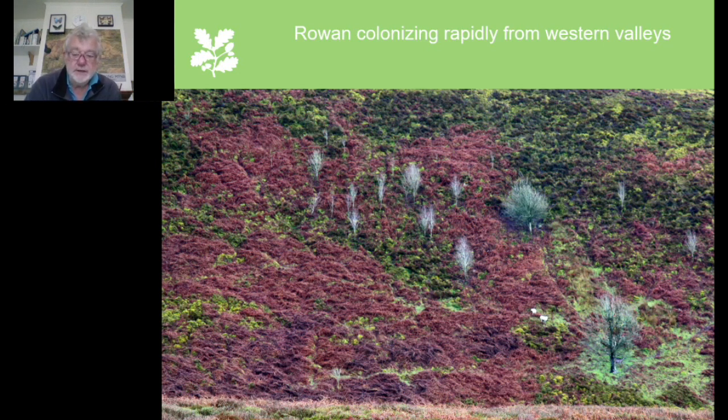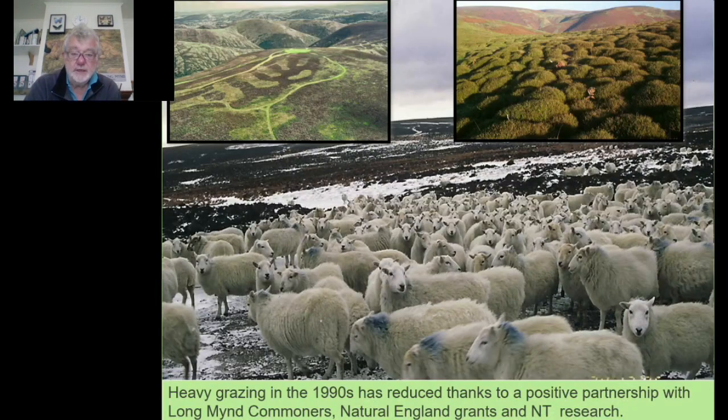And this is something that ourselves and the commoners have discussed. The commoners are anxious about the trees causing loss of their grazing. Historically, in the 80s and 90s, there was very high levels of grazing as the agricultural policy funded production. The more sheep you had, the more grazing, the more grant you got. And this policy was quite disastrous in many areas of the upland, causing a lot of damage.